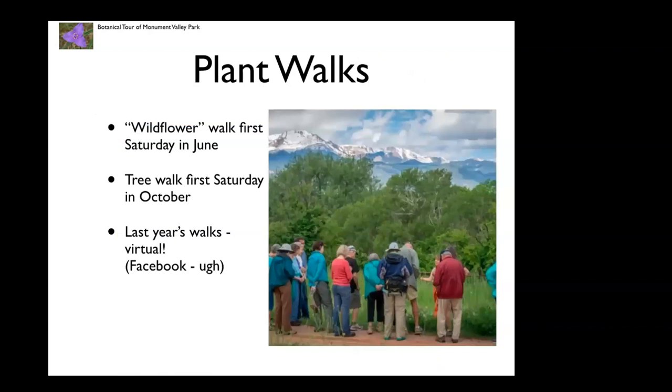So from this point on, the plant walks happen like this: there's a wildflower walk first Saturday in June, tree walk first Saturday in October. That's just what it is now. It's always on the calendar. Last year's walks we had to do virtually, which was interesting. And for the wildflower walk, for 3 weeks, I sent in pictures of what was blooming that week, kind of like my blog, and said where it was blooming. I gave them that map, my fancy map that I drew, and a little bit of information about the plants. And that worked out fairly well.